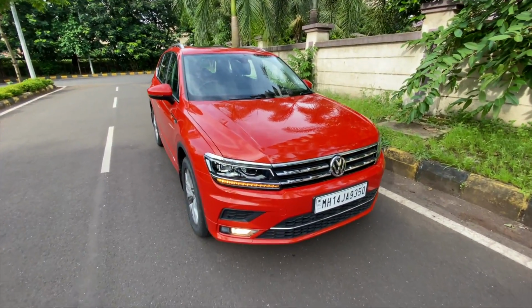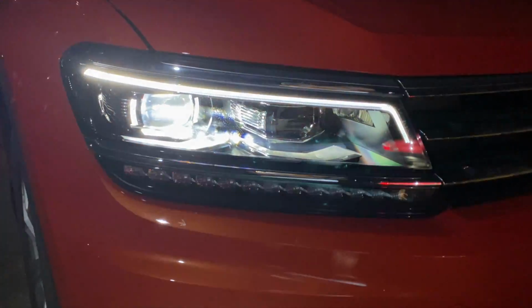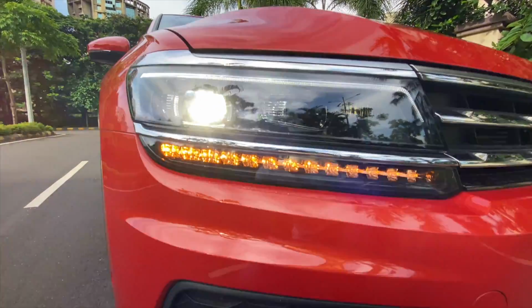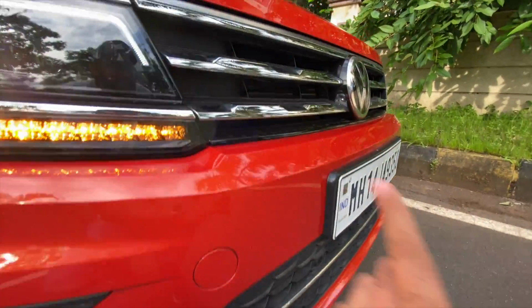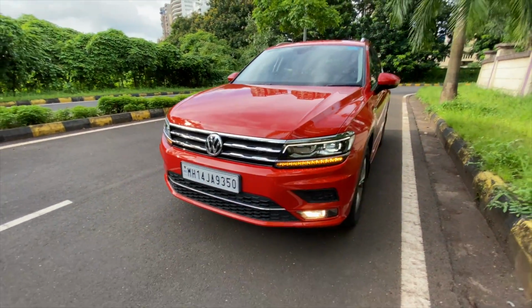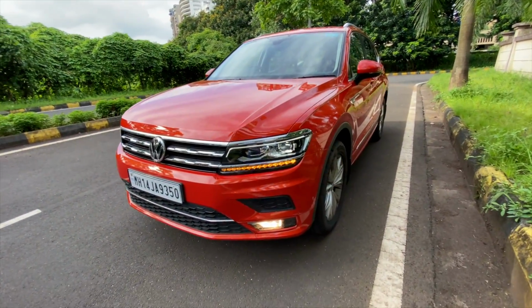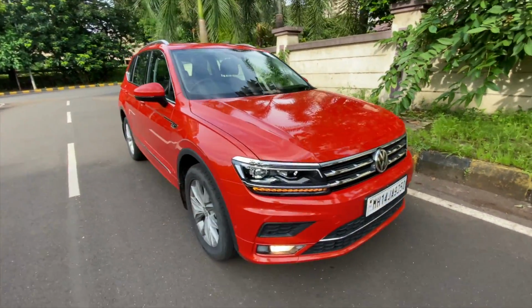Yeah, the design is similar at the front. The lights are beautiful, very nice. You get the cornering function as well. LED lights, LED indicators. But unfortunately, the fog lights are not LEDs here. You get front parking sensors, chrome grille, large VW logo as well. And this is very much understated elegance without a doubt. The car looks really nice, especially in this orange color. From the front, definitely it's a very attractive looking car.